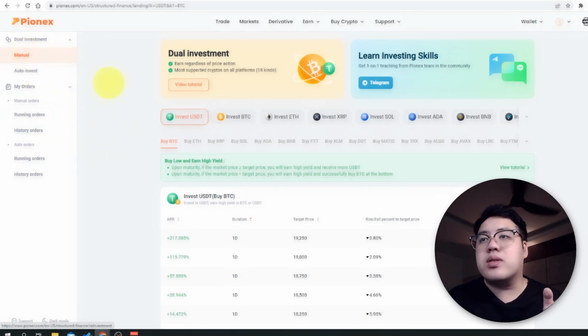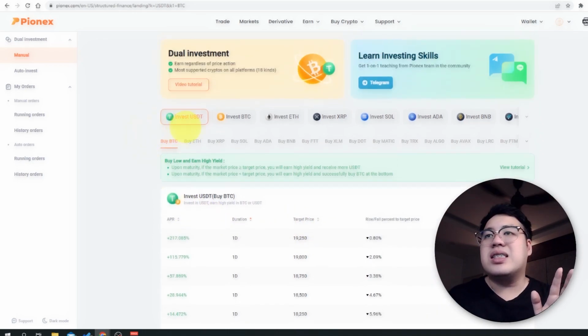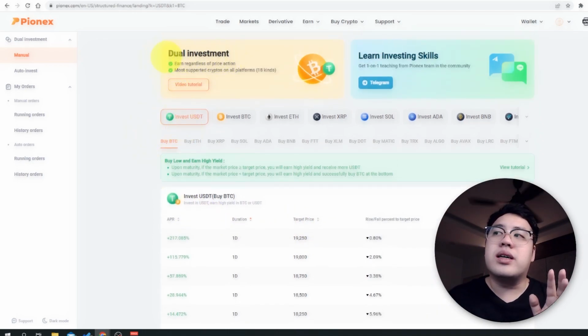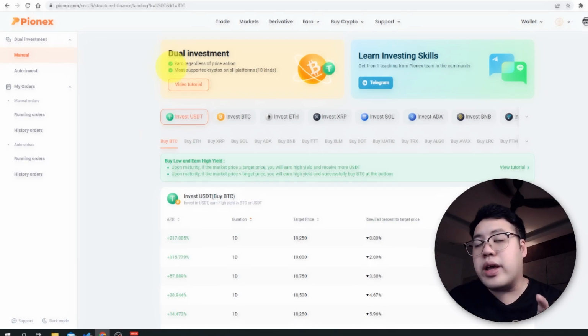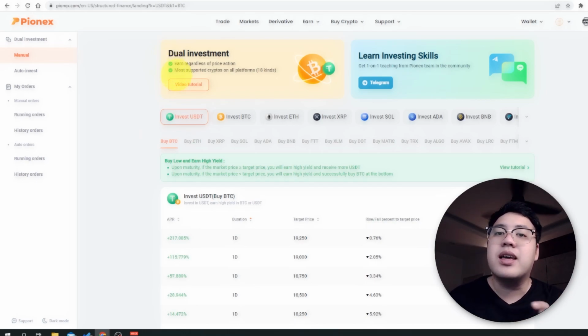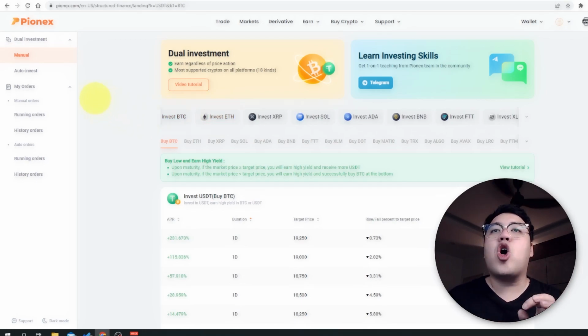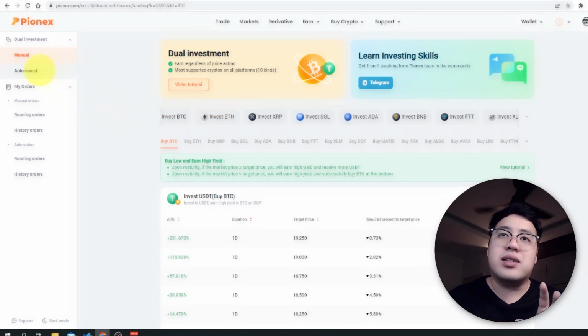If you click on manual, you can actually invest in USDT, BTC, ETH, XRP. There are a lot of coins that you can invest in, and this is towards the dual investment. Of course, today I won't talk about dual investment. If you want to know what dual investment is, in future I will do a video specifically for it. Today I will talk about auto invest.